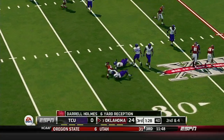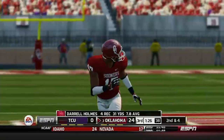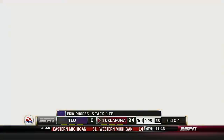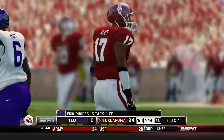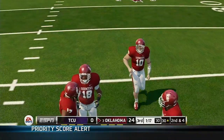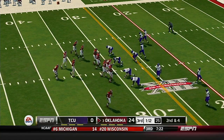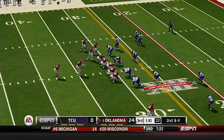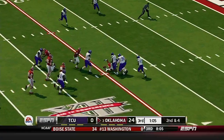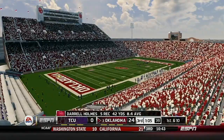Pulls down the catch, and he's got room here. This is smart, efficient play calling. You don't need to make the highlight reel on each play. They're about 4 yards away here on second down. He's at the 20. They'll bring him down at the 20-yard line. Finds his receiver, and that's a first down.